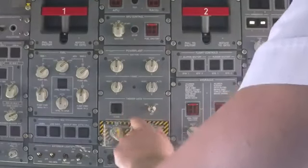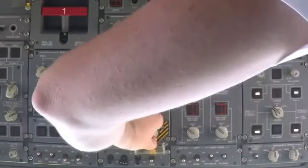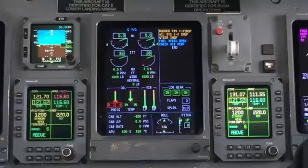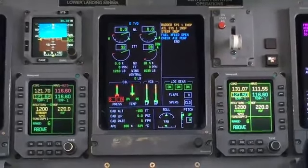Here comes, sorry, engine number 2. Gonna go to run here. Gonna go to start for 2 seconds. Gonna start our time. There we go. Good, we got N2 percentage.